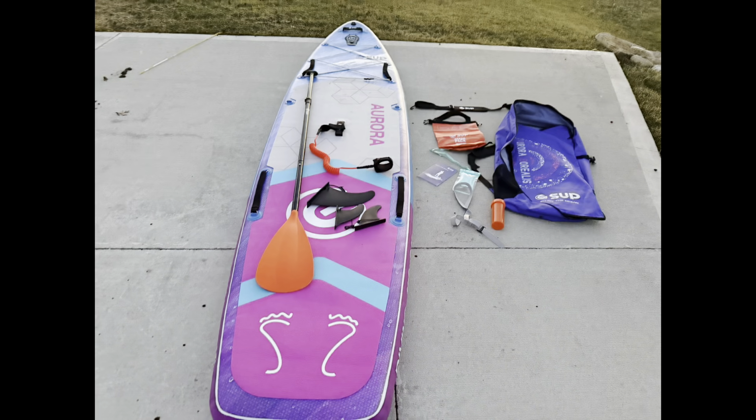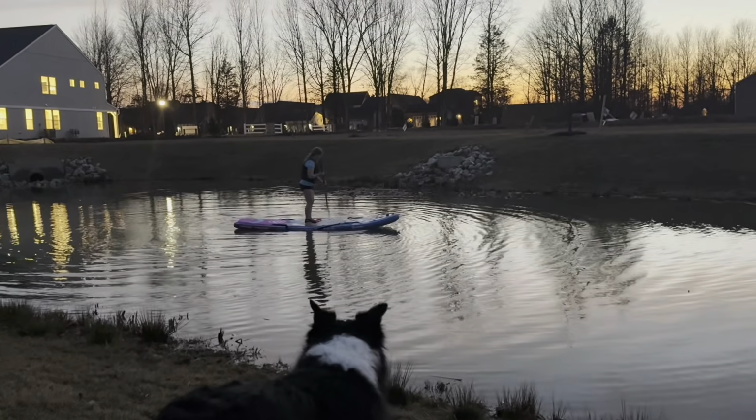So we got it all put together. The cool thing is that little backpack there, you can throw it on your back. It's a hands-free carrying case, so you can literally be dragging your kids along, pulling a wagon, pushing a stroller, and also have the paddleboard, everything inside that backpack, ready to be pumped up and put together.